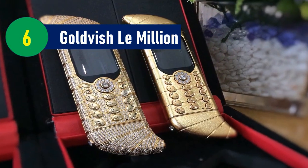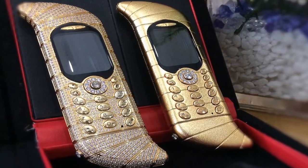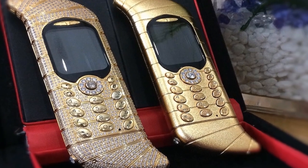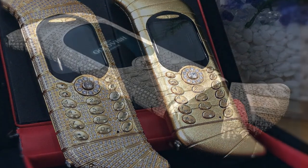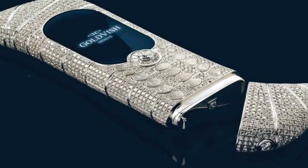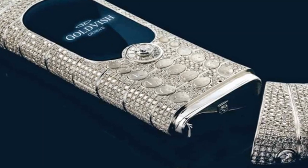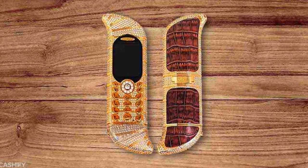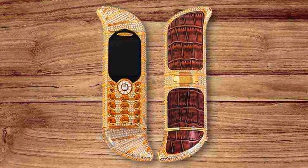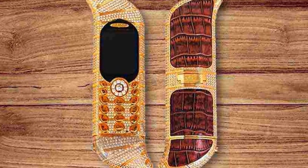6. Goldvish Le Million. This phone also comes in the category of costly phones around the world with its price around $1.45 million. The phone is available in 4 different colors including gold, yellow, white, and rose. The phone supports MMS, SMS, and email for texting and chatting purposes. You can also find a radio and video recorder in this phone with internal memory of 2GB.